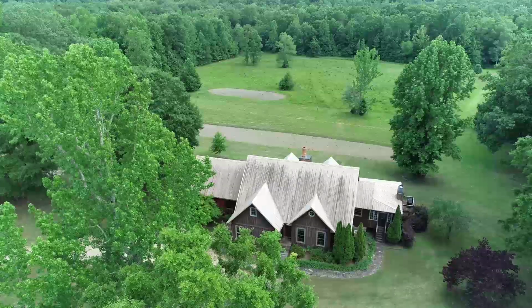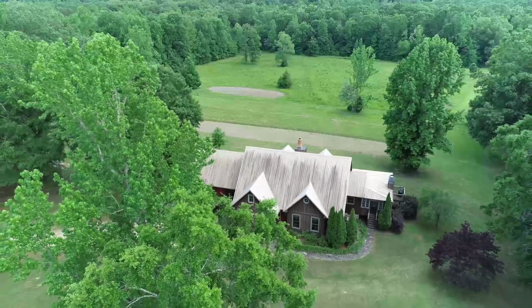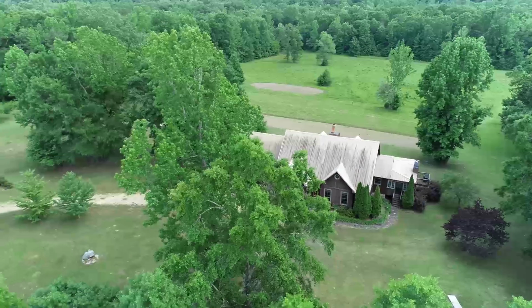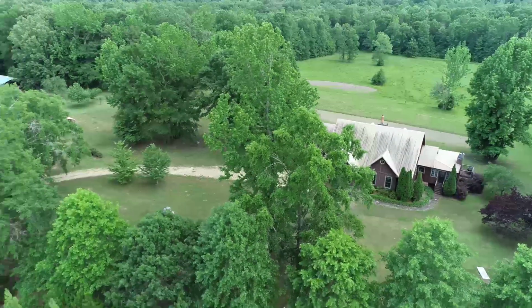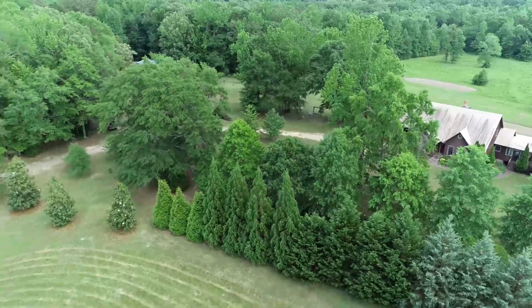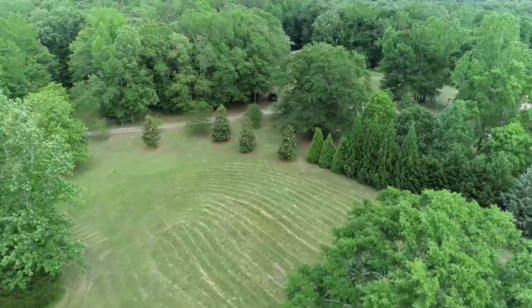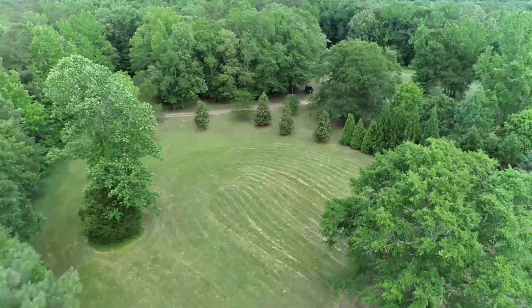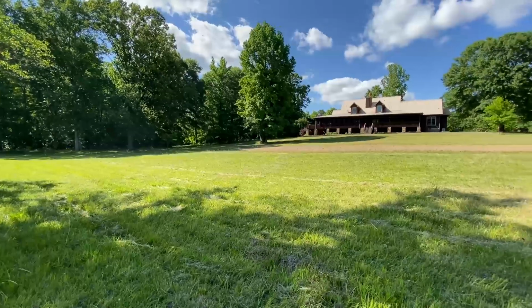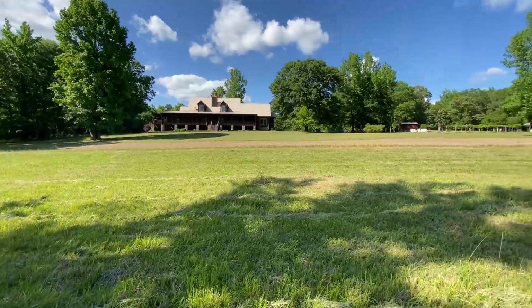Another thing to talk about, there is a storm shelter, so you don't have to worry about leaving the property because we don't have a basement. They actually have a storm shelter just right there to the right corner of the screen. Very private, very scenic. You can't see the home from the road. It's a long driveway, several hundred feet off the road. Just beautiful, gorgeous. You're not going to find anything like this available in St.